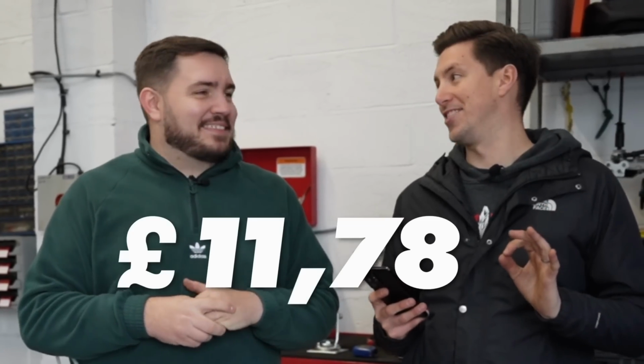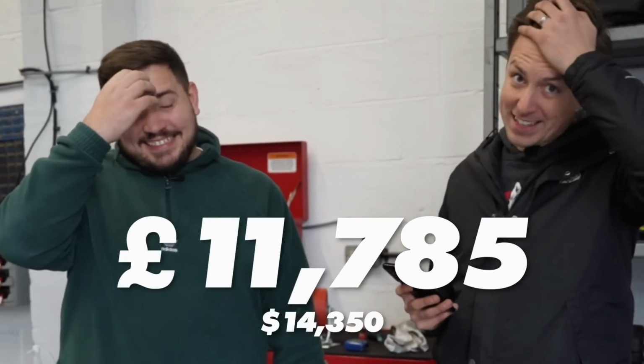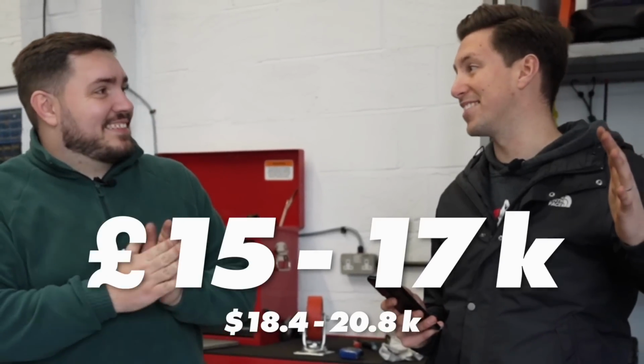And what's it going to cost? We priced this up, didn't we? And this is doing everything properly, buying BMW parts, all that sort of thing. £11,785. And we think this car's going to be worth 15,000 to 17,000. So at the moment, that's like 20k in. So we need to get creative with buying cheap parts, fitting them cheaply.